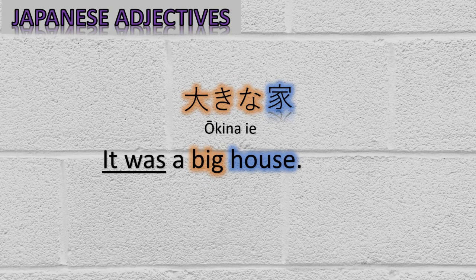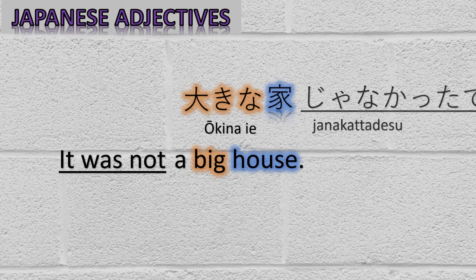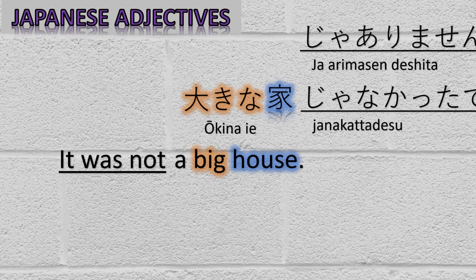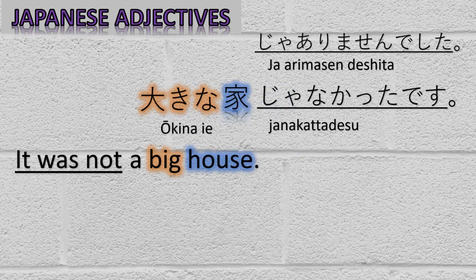Now, what if we want to say it was a big house? Ookii na ie deshita. Okay? To say past negative, it was not a big house, say janakatta desu, ja arimasen deshita. Ookii na ie janakatta desu. It was not a big house. Ookii na ie ja arimasen deshita. Okay.